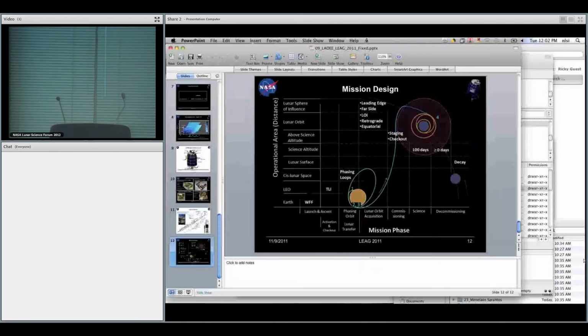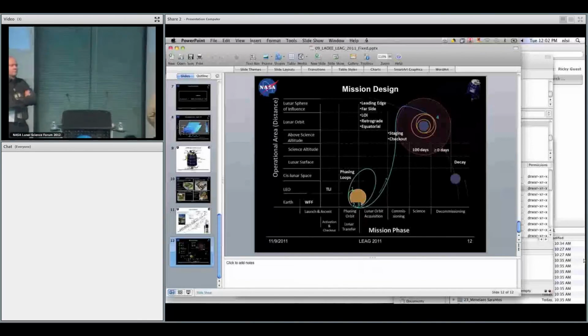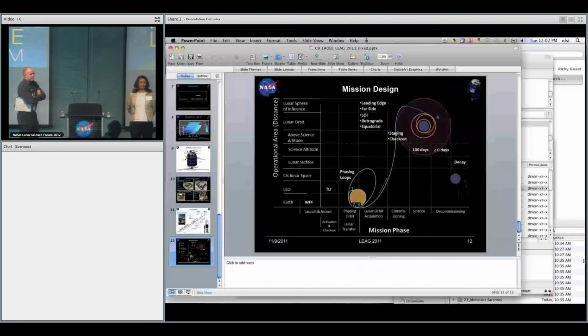Any depth that's, it's very fine, but it's at the altitude of LADEE. Would that all be lost to solar wind pressure, or would it actually go back to the surface?